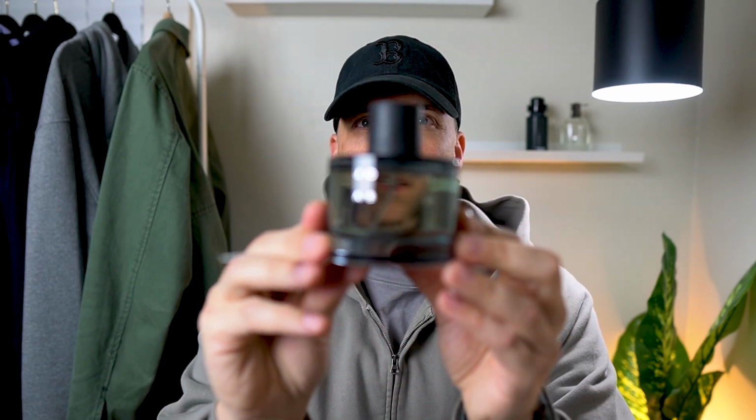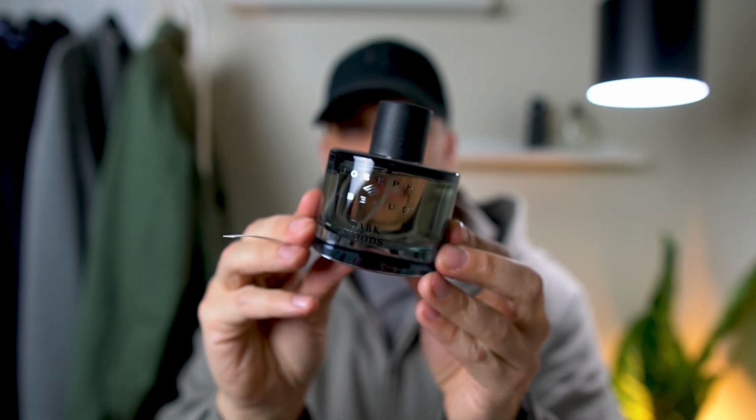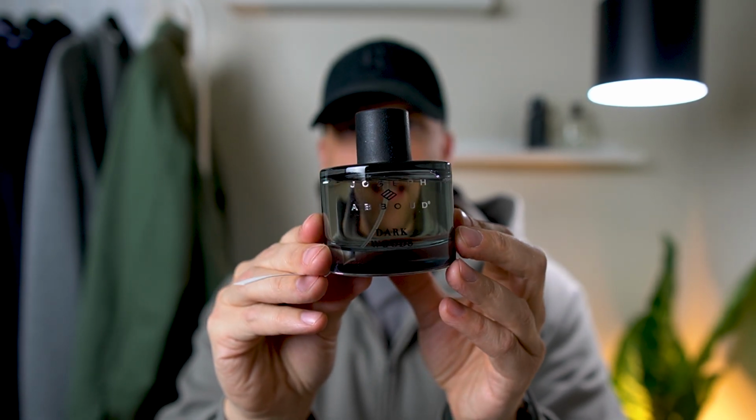Okay, so our next fragrance is Dark Woods from Joseph Abboud. And Joseph Abboud is notorious for sort of having cheap fragrances that are easily available at rack stores. I don't know if I've seen Dark Woods at the rack store, but I haven't been really disappointed by Joseph Abboud fragrances. I think they're all really well done. Terrible atomizer, though. Just doesn't put out a lot of juice. So let's see what this does.